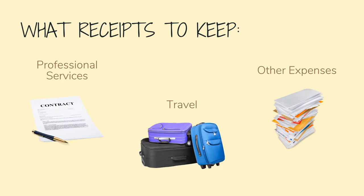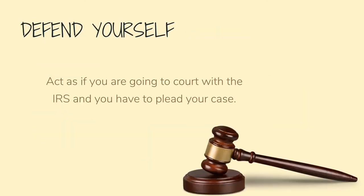Other expenses. Most of your business receipts will likely fall into this bucket or category. The rule of thumb here is if you plan on writing it off on your taxes, you'd better have documentation that you really made that purchase. Keep the receipts or invoices if you spend money on anything.